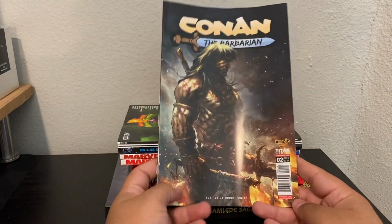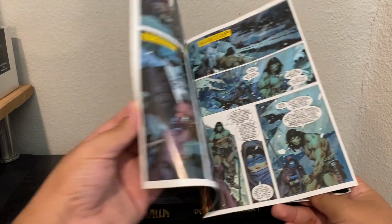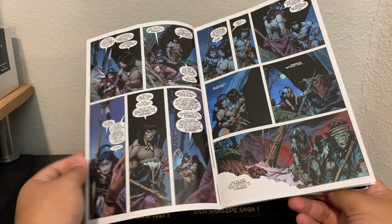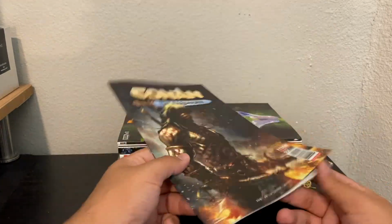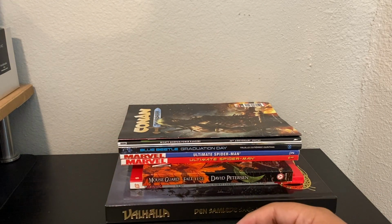We have Conan the Barbarian number 2. I have not read this story yet, but Rob De La Torre's artwork is phenomenal, man. Look at this stuff. It just looks so good. Nice to see that Conan and what's her name? Brizola, I think is her name, are kind of getting it on at some point.